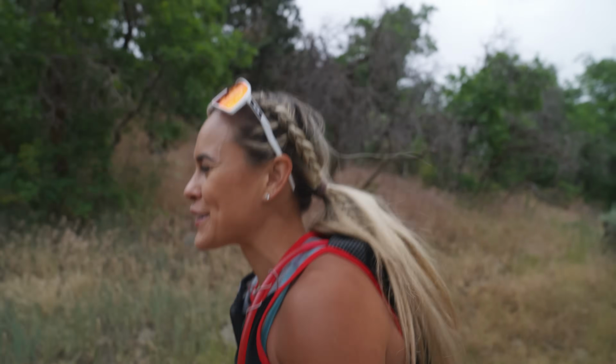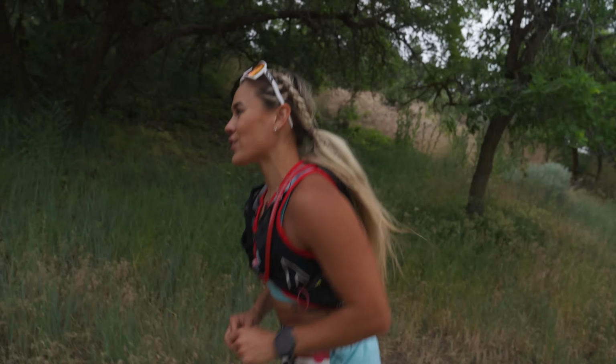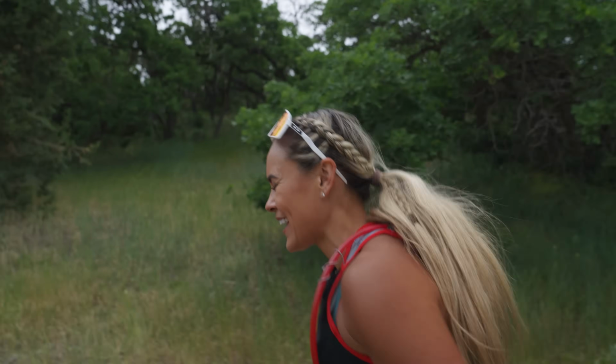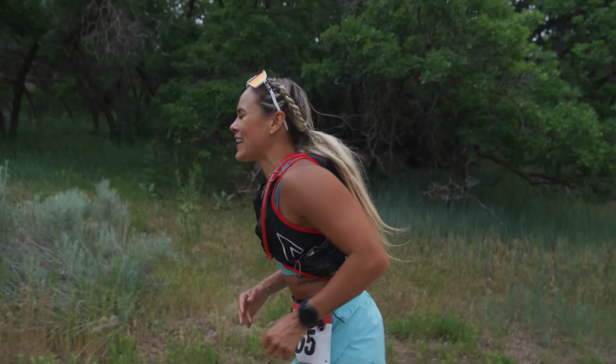Most of the gain, actually, large majority of the gain's over. So I dropped my poles, just kind of chugging along till the finish. I'm not feeling horrible. Could probably feel better, but it's okay. Last stretch. Caffeine in my system, ready to roll.